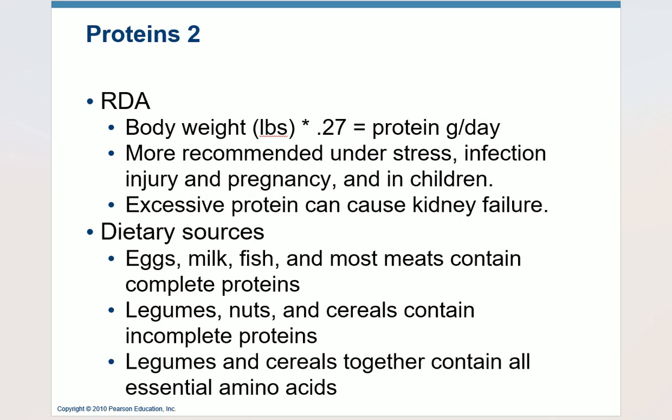So the recommended daily allowance is actually your body weight times 0.27 for how many grams of proteins per day you should be eating. There's not an actual set number because it's going to be different depending on your specific weight. So more proteins recommended for people that are under stress, someone that's injured or someone that has an infection, for pregnant women, for children, for highly active people, for elite athletes, etc. However, too much protein, again, you can end up with kidney failure, ketoacidosis, too many ketones, so everything's got to be at a good balance here and everywhere with everything else.